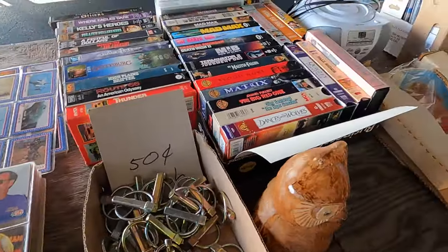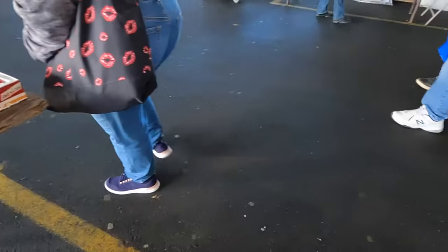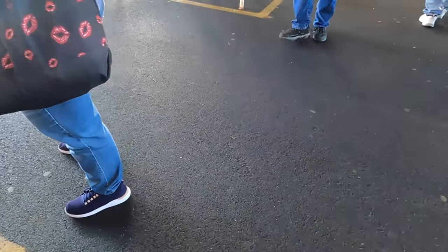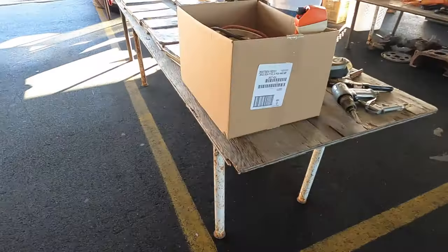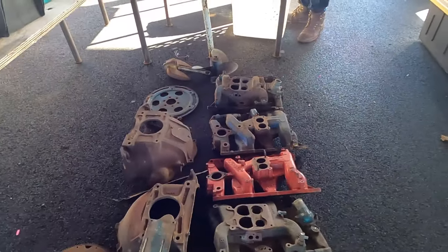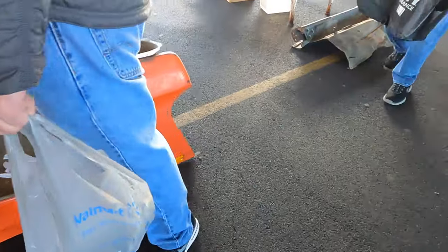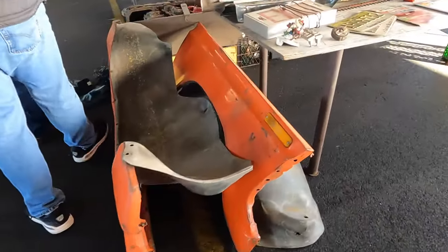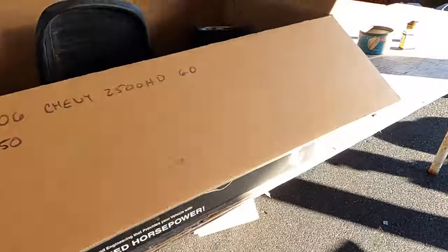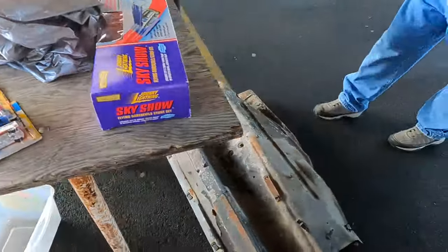$2 cassettes. $10 a bottle. Eh, I can do a little better than that. It helps to have friends in the right places to get those kinds of things. Yeah, just not finding anything, or at least anything at the price that I want.